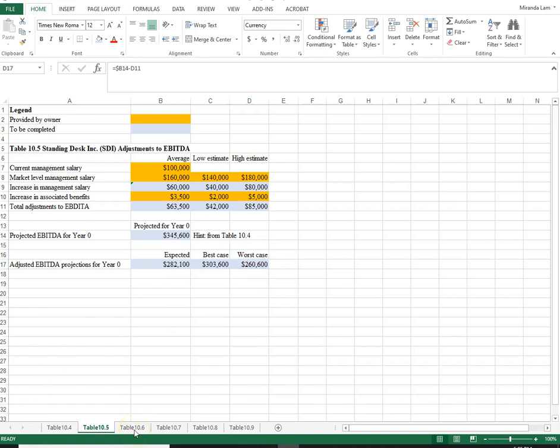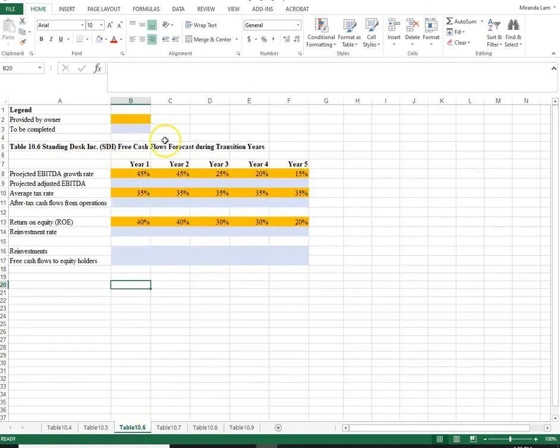Next, when we move to table 6, we're going to look at what the free cash flow is like during the transition years. So again, they forecast out 5 years. They expect that they will continue to have exponential growth over the next couple of years. Then it's going to slow down over the next few years, and then eventually stabilize.